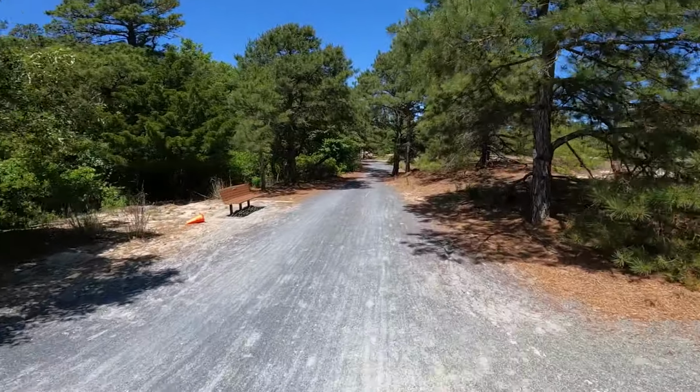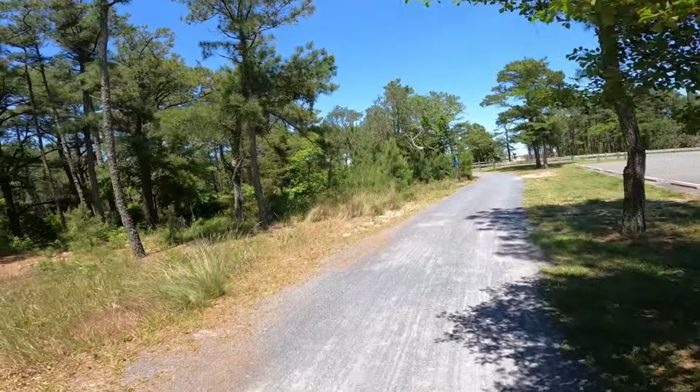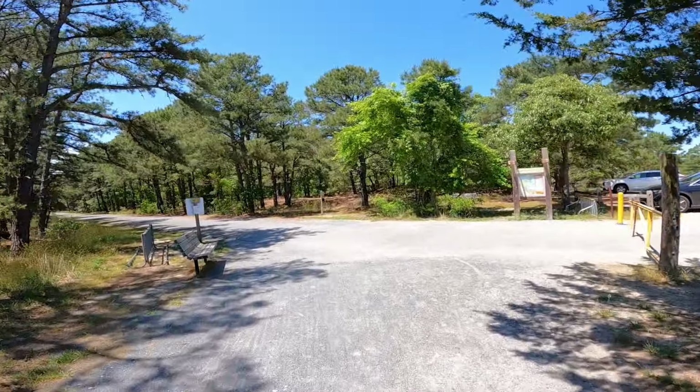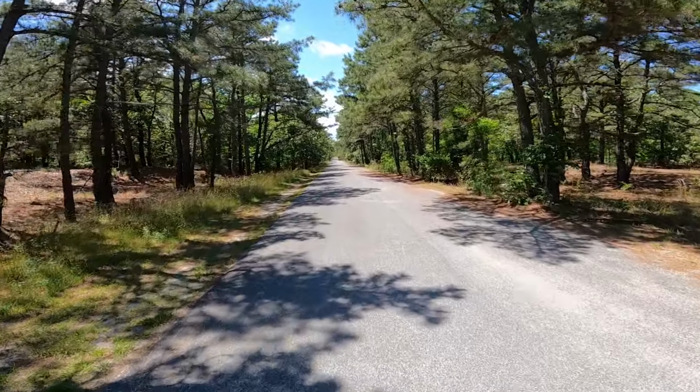We're going to take a shorter route back to the campsite to avoid the crowds. This route runs partially along the road. Here we are. This is a closed road that leads to the bunkers. You'll see them on the right. And it also leads to the campground, which will show up on the right.